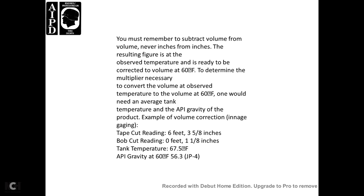The result of the figure: observe the temperature reading of the correct volume at 60 degrees Fahrenheit of the supply. And if you convert the volume to observe the temperature at 60 degrees Fahrenheit, there would be the need for the rapid change of temperature and the API gravity of the product.